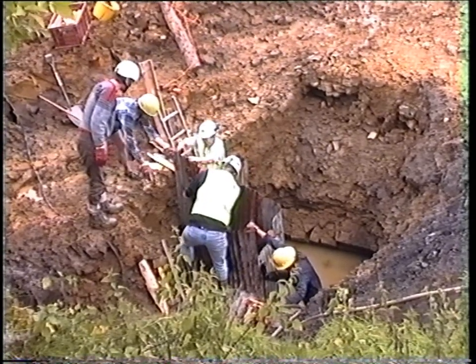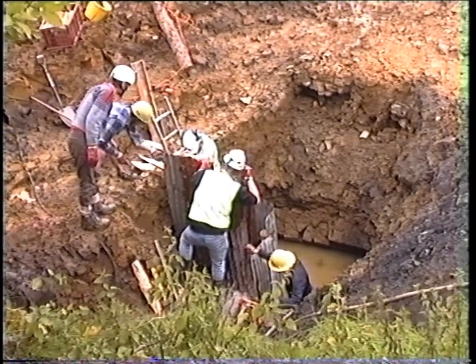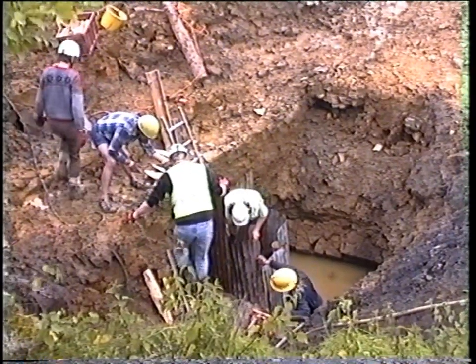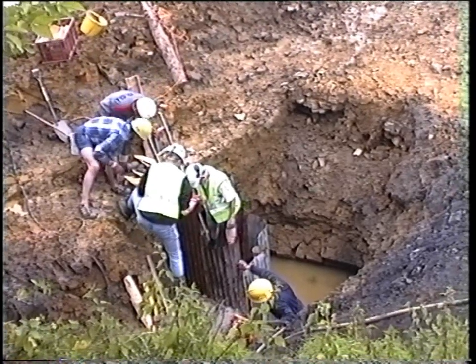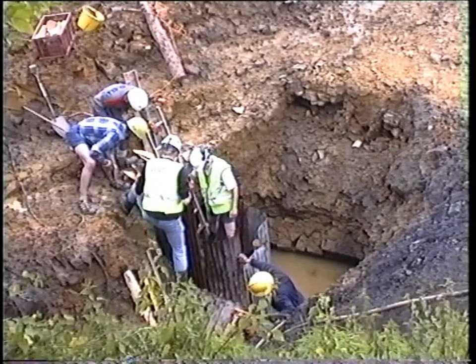If you can pull it in as well, see if you can bang it. Yeah. The rock's moving, but it's wedged up against that post. Let me just see if I can drop it. Okay, then.